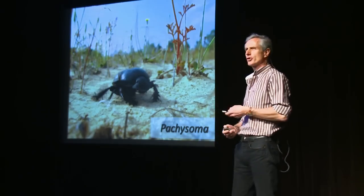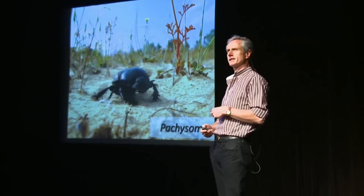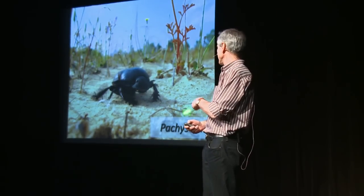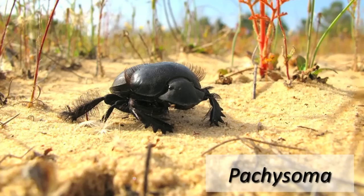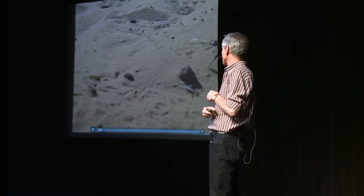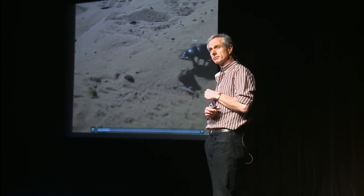However, there's one more story I'd like to share with you, and that's this particular species. It's from a genus called Pachysoma. There are 13 species in the genus, and they have a particular behavior that I think you will find interesting. This is a dung beetle. Watch what he's doing.